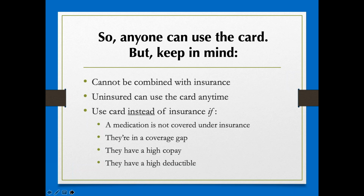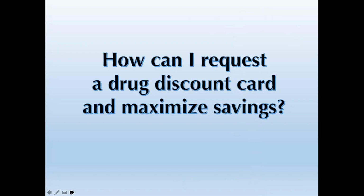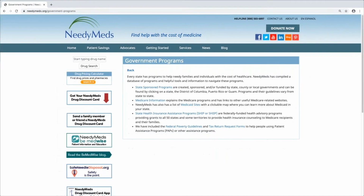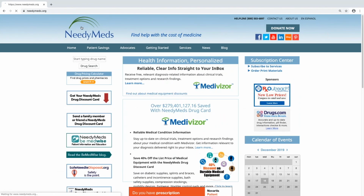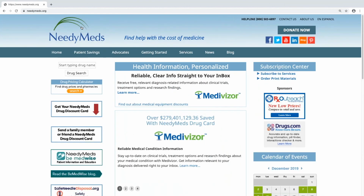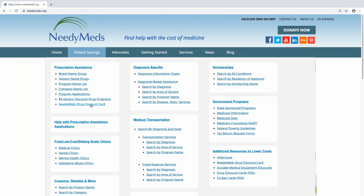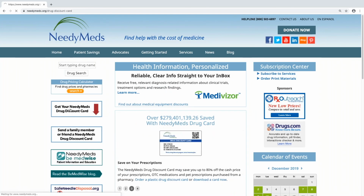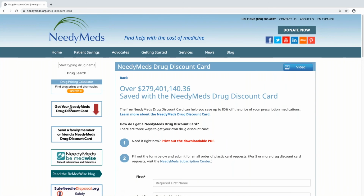So let's return back to the live website so I can show you how to get your drug discount card and the tools for maximizing the savings. As you probably guessed, there's a number of places on our website that will bring you to the NeedyMeds drug discount card. Under the Patient Savings tab, you can see a link for it at the top left as well as the bottom right. But right on our homepage on the left-hand side, you will see a box that says Get Your NeedyMeds drug discount card with the red arrow. And all of those hyperlinks will take you to the NeedyMeds drug discount card page.